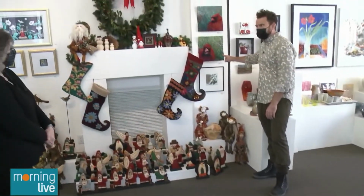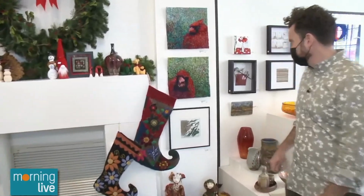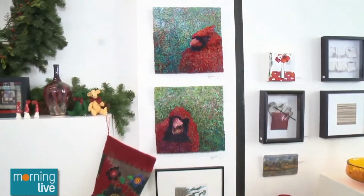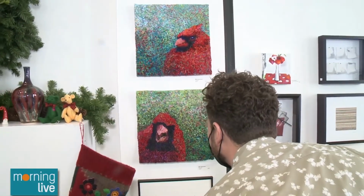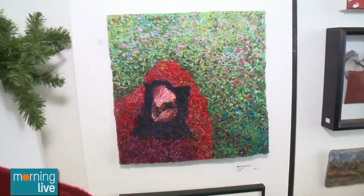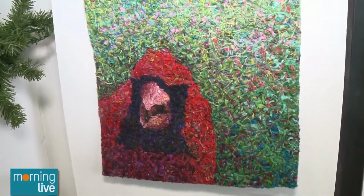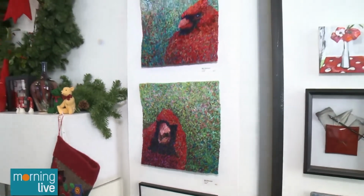These cardinals, who's doing these? These are by Mita Giacomini. She's a local Dundas artist. She just joined us as a member last year, and she's developed this technique called surface weaving. And they're very, very popular. We had an exhibition of hers last year, and she did a lecture, and it was a pleasure to display them. They look so festive there by the mantle.